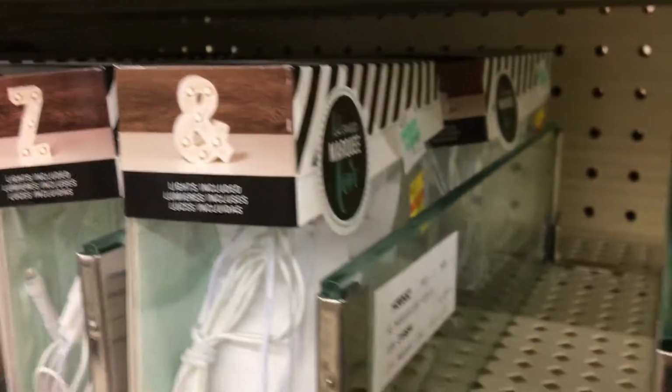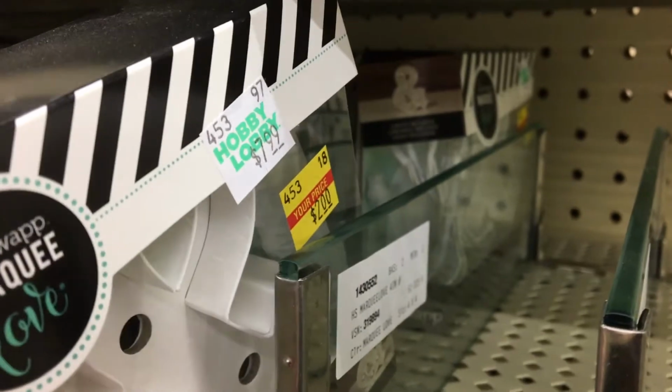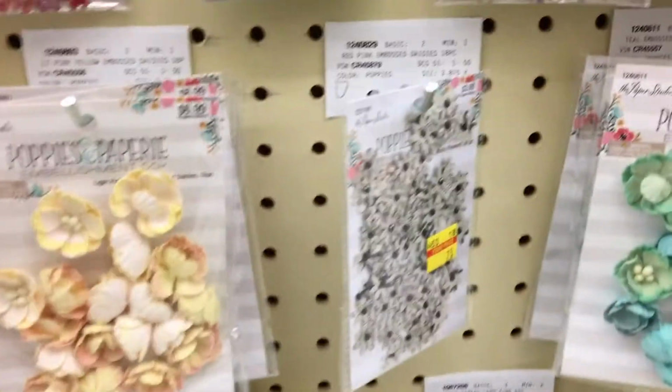Heidi Swapp stuff on clearance, the Marquee collection. These are $2 for the small letters and $4 for the large. We've got some fabric flowers over here on clearance.